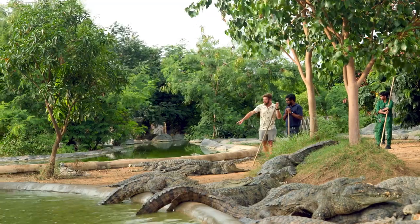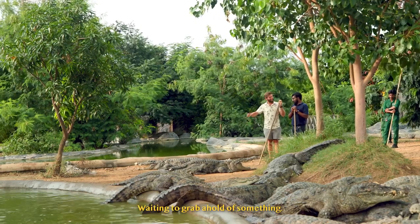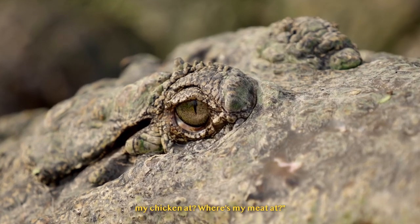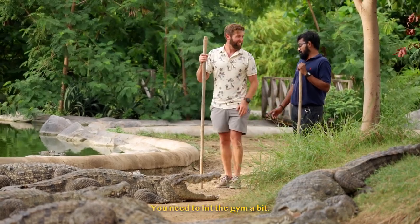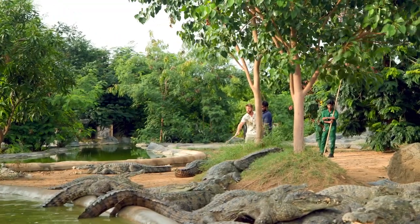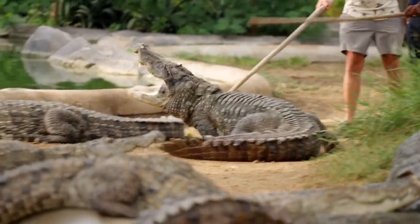This one, I don't like his body language. He's ready to go. I've been watching him out of the side of my eye. Yeah, he's side-eyeing us too. He's like, where's my chicken at? Where's my meat at? He thinks these are chicken legs. You see these skinny legs? You need to hit the gym a bit. I know. Look at him. Hey, that's enough out of you. Calm down. Off you go. Back it up. There you go.